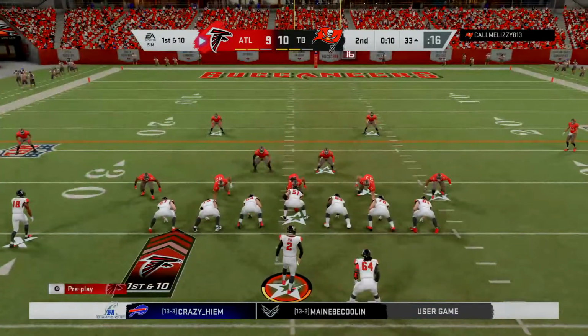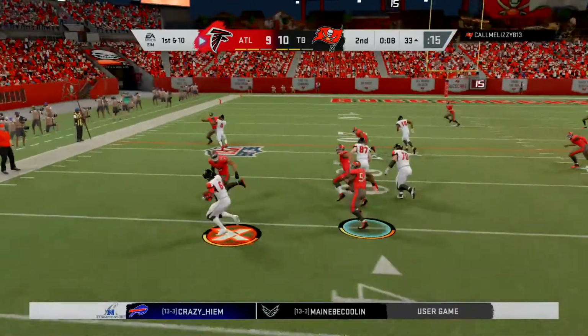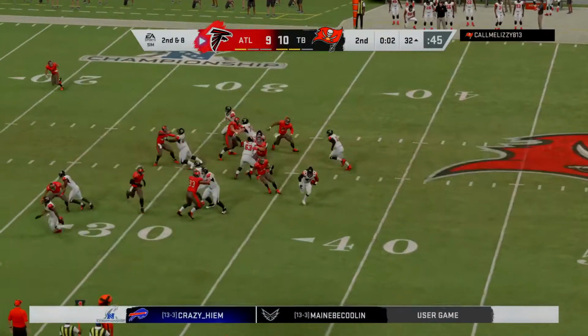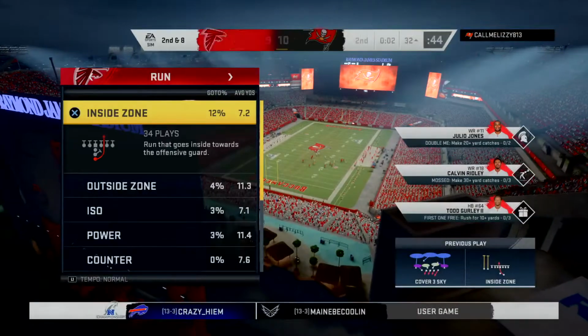They run out of the shotgun with Gurley. Levante David in on the tackle. And we're going to get a timeout with 2 seconds remaining in the second quarter.